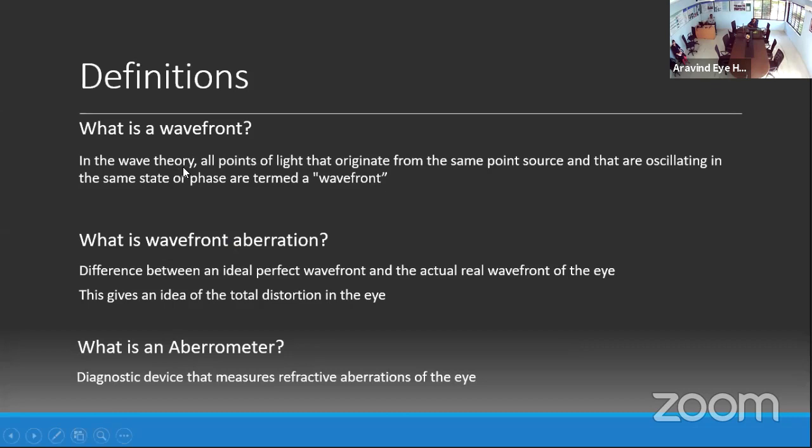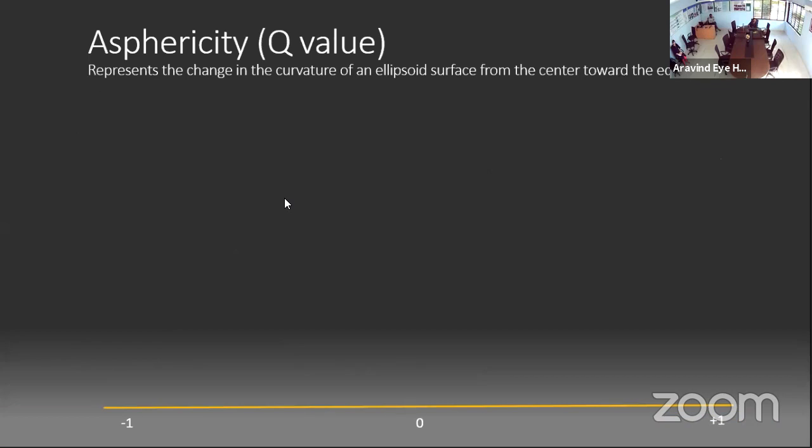In the wave theory, all points of light that originate from the same point source and that are oscillating in the same state or phase are termed a wavefront. Wavefront aberration, as we saw earlier, is the difference between an ideal perfect wavefront and the actual real wavefront of the eye. This gives an idea of the total distortion in that optical system or the eye. And what is an aberrometer? A diagnostic device that measures the refractive aberrations of the eye is called an aberrometer.